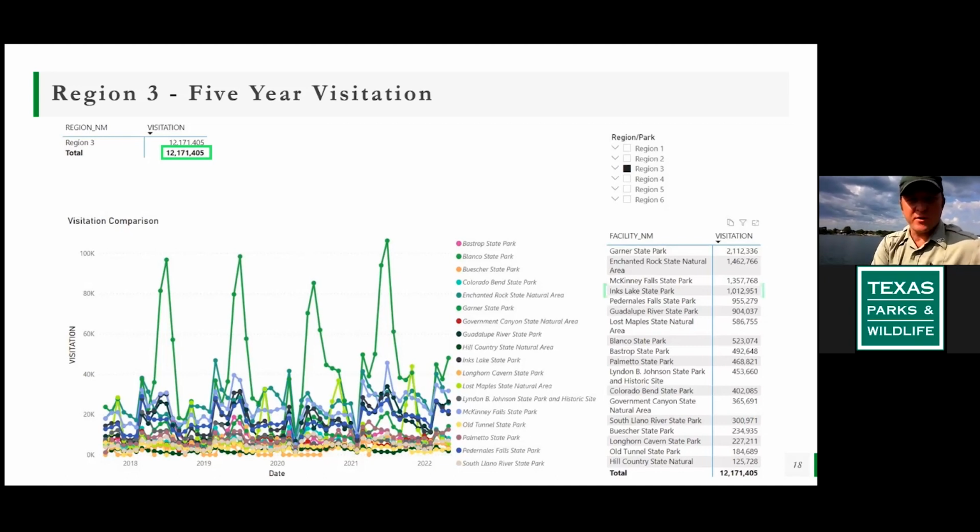Out of that 12 million, Inks Lake has roughly accommodated over 1 million during that 5 years. So on average, we see about 200,000 visitors a year. So this is a highly visited park. We get a lot of people to come out here just for camping and hiking. And obviously we get a ton of people to come out for water recreation, boating, fishing, and everything of that manner, to be out on the water and cool off from the Texas heat.